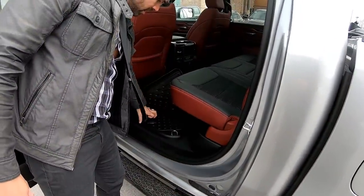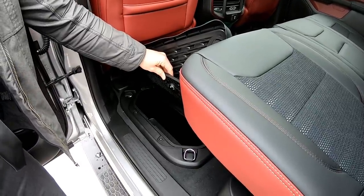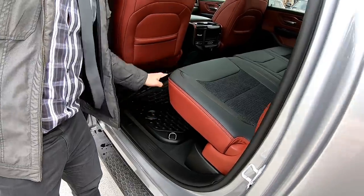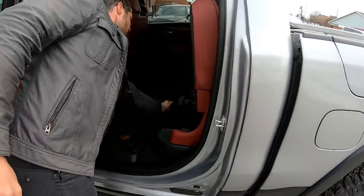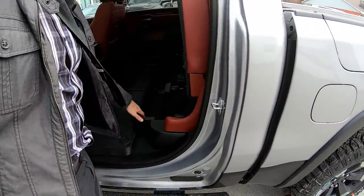Lunch or some water or bottle? Yeah, we were looking at the little floor coolers in there, and they're removable so you can clean them. Very cool. And something else they did nice in the back here. This can actually pop out and give you a little lip, so you can put more stuff underneath.